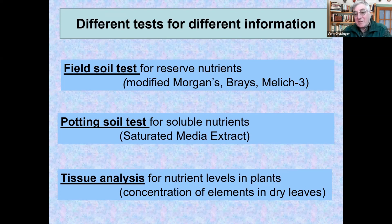There are three types of tests that we recommend. One is this regular field soil test, like you would do outside. The other is this potting soil test. And the third is tissue analysis or foliar analysis, leaf testing. And they test for different things and they work in different ways.